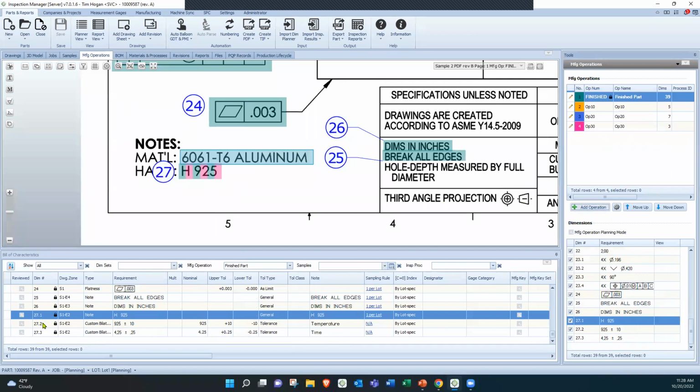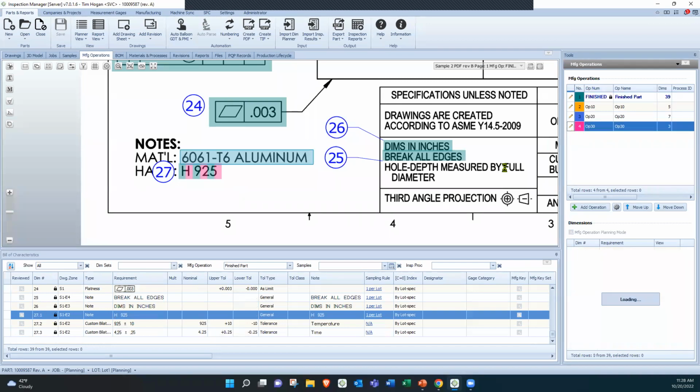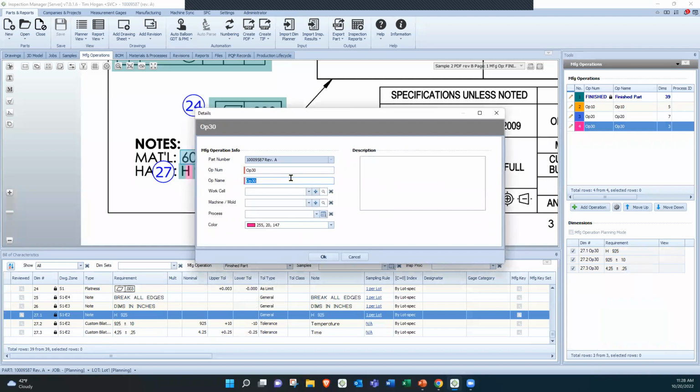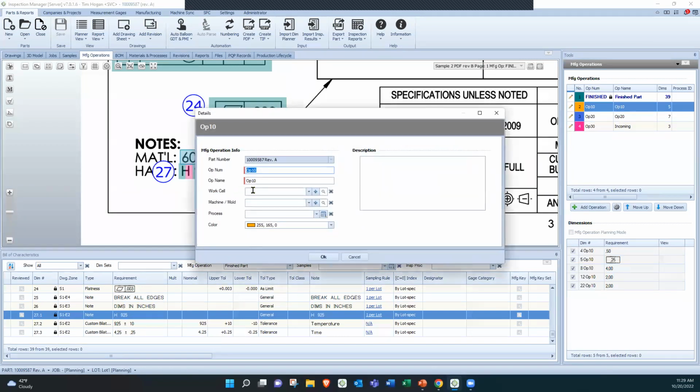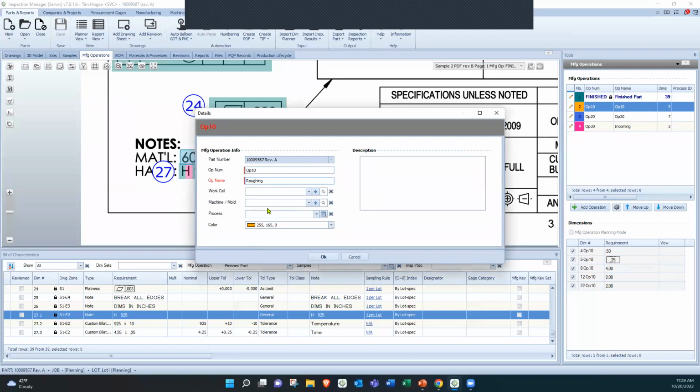Note that it says 3 because there's 3 dimensions here, right? And notice it says 3 here. And maybe we want to name this something. Maybe we want to name it incoming. You can name them all something different. Okay, so maybe this first one, we'll name roughing. You can add all of that information. Again, we won't get into this today, but I would like to paint a picture for you.